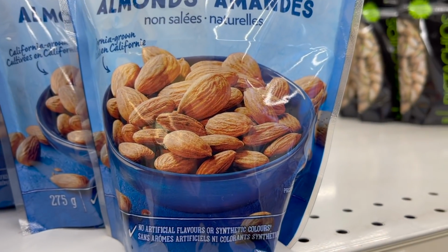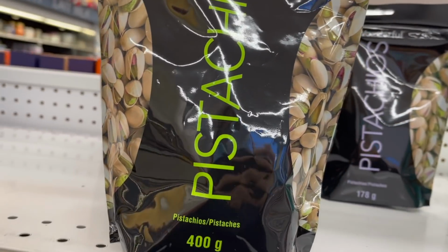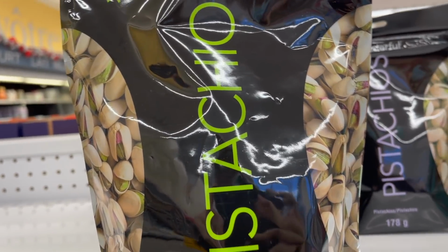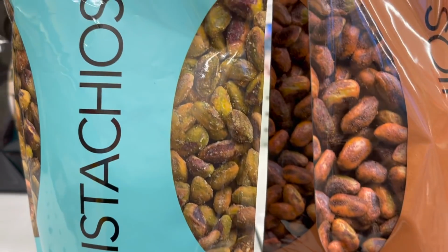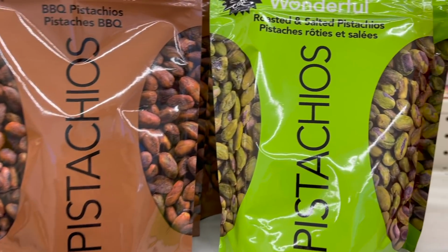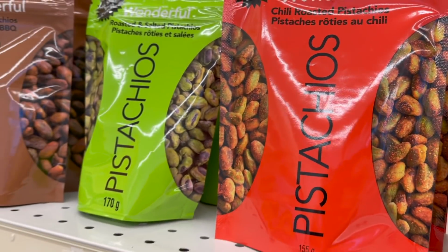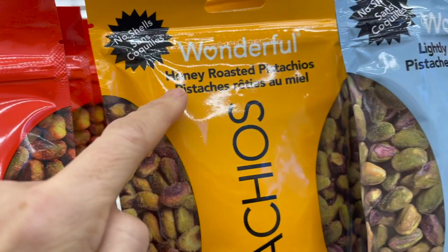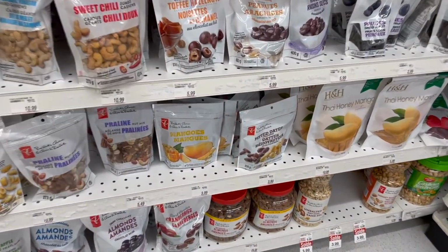What else we got? Oh, of course, straight up almonds. Wonderful. Great. Pistachios. Amazing. Yes, all different kinds of flavors. Again, check. Most times though, the spices are fine. You just add some zip to it to give it a little bit of spiciness. Check the label to make sure it's vegan. Okay, so honey roasted, no, you don't want to go with those.